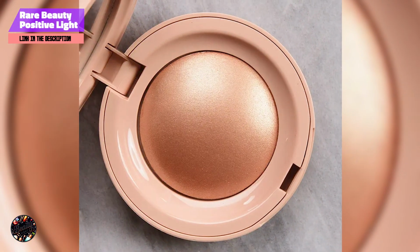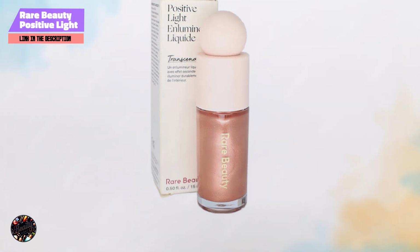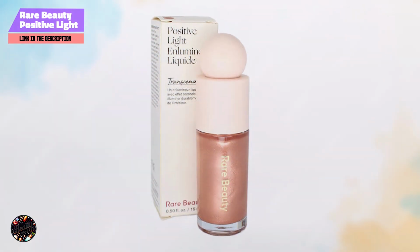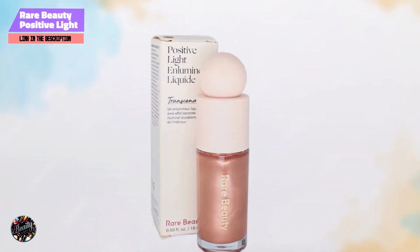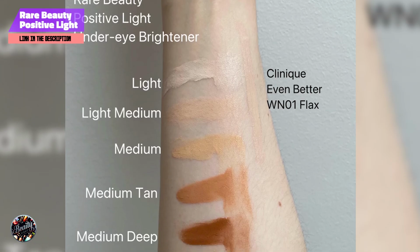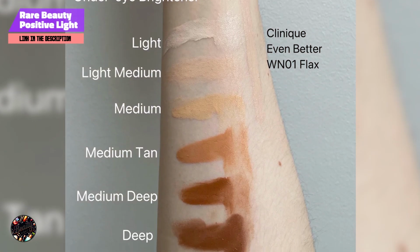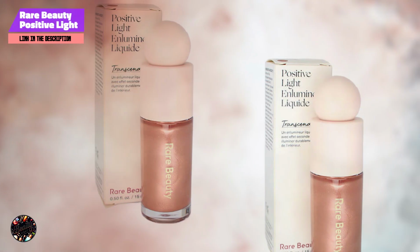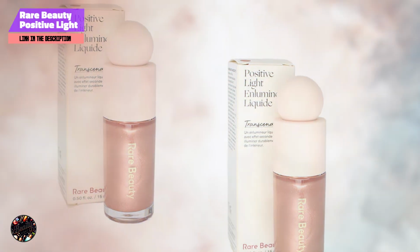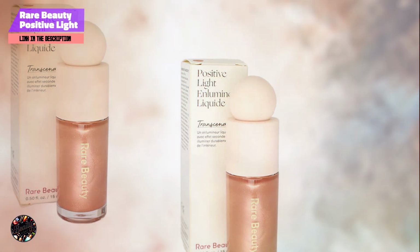Usability: perfect for all skin types, especially dry or combination skin, this highlighter adds hydration while delivering radiance. It's easy to blend with your fingers, a sponge, or a brush, making it versatile for all skill levels. Durability: expect this highlighter to last up to 8 hours without smudging or fading. Its compact design with a secure lid ensures no spillage during travel.